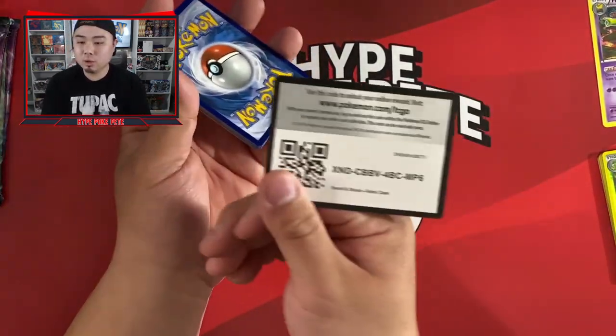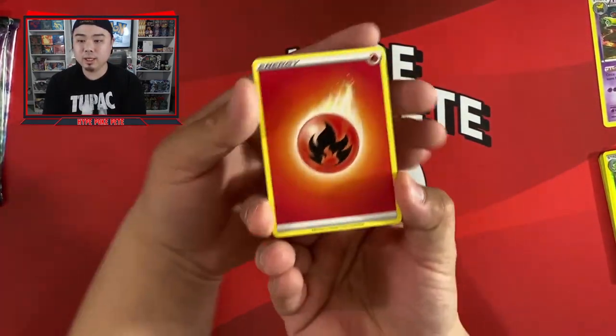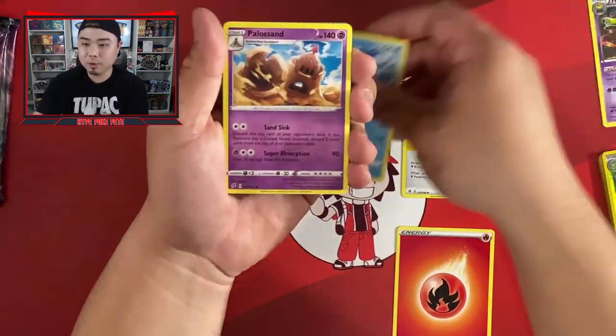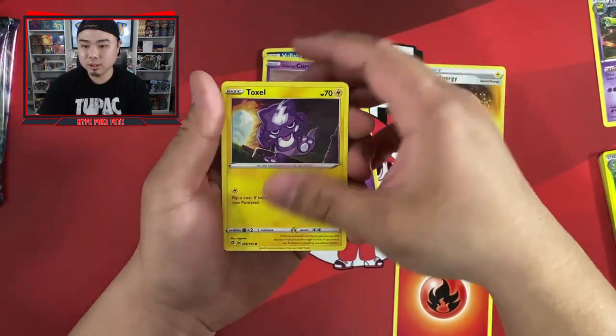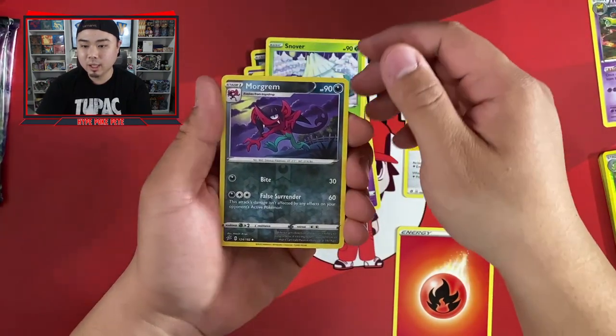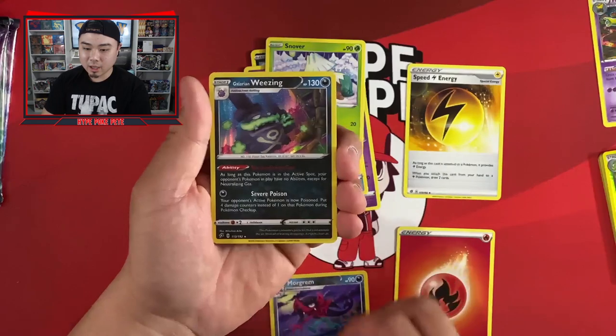Here we go. Code card. We got a white code card. That's good, right? And we have a Fire Energy, Speed Energy, Pelipper, Palossand, Vullaby, Galarian Corsola, Toxel, Galarian Mr. Mime, Snover, Morgrem, and a Galarian Weezing.